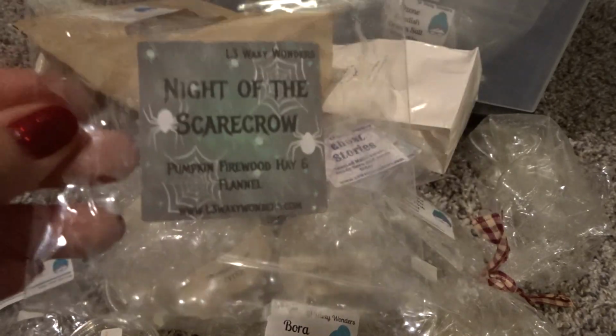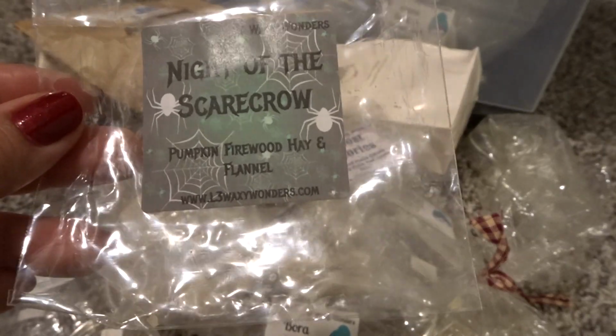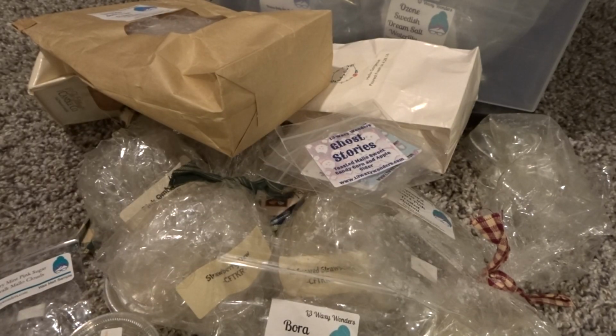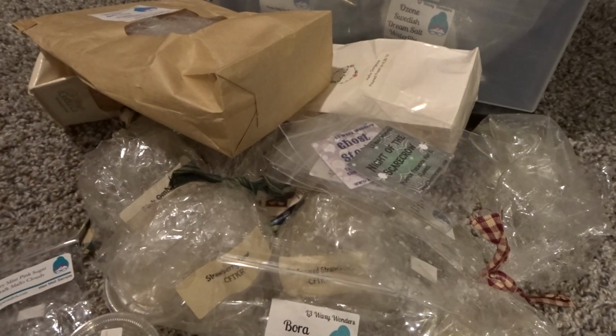I think this one I put, let's see, Night of the Scarecrow, Pumpkin, Firewood, Hay, and Flannel. I think I put this in my laundry room because of the flannel. And so it kind of has a manly scent. And it smells good, but it's kind of not my scent preference.